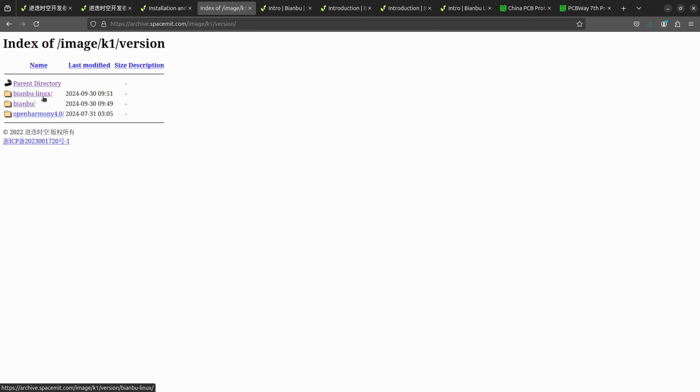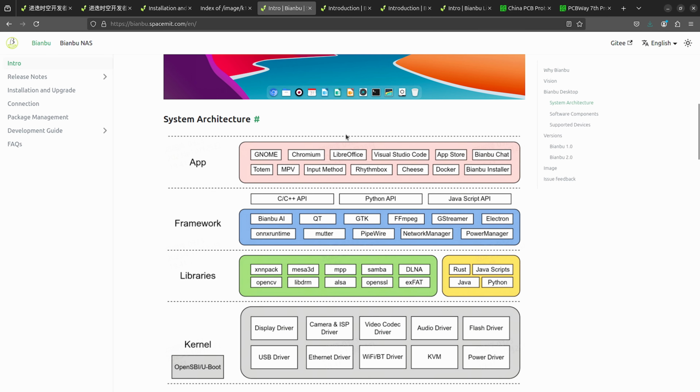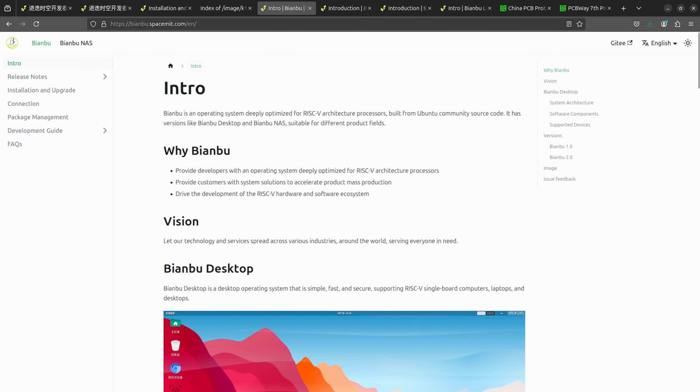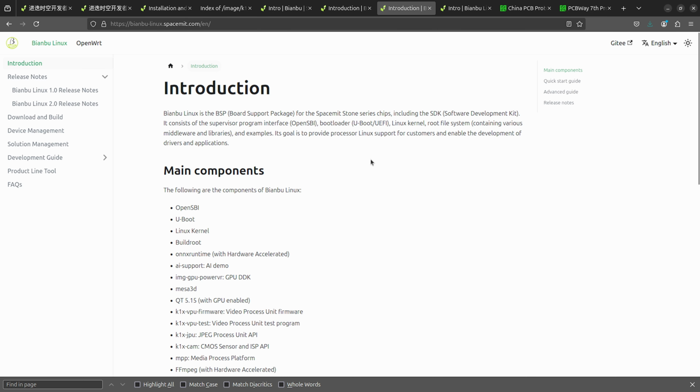So BuyNBoo Linux is their BSP. BuyNBoo is their desktop operating system from there. And if we have a look at that, you can see BuyNBoo explains it here, and all the APIs that are exposed and everything like that. BuyNBoo NAS is then a variation on that designed specifically for NAS functionality, which I'm quite excited about. We won't test that today.